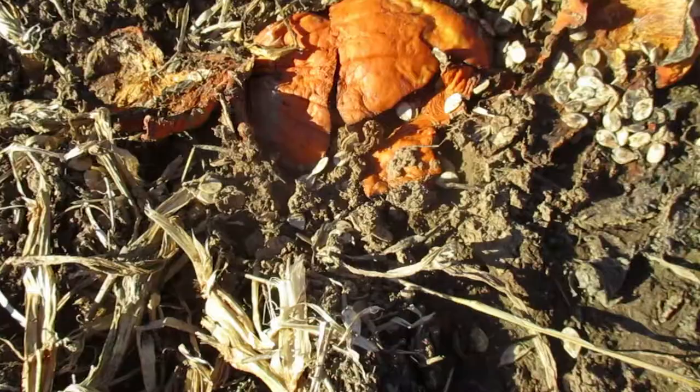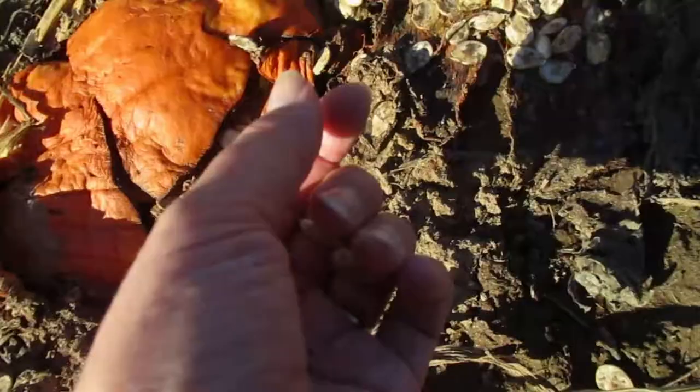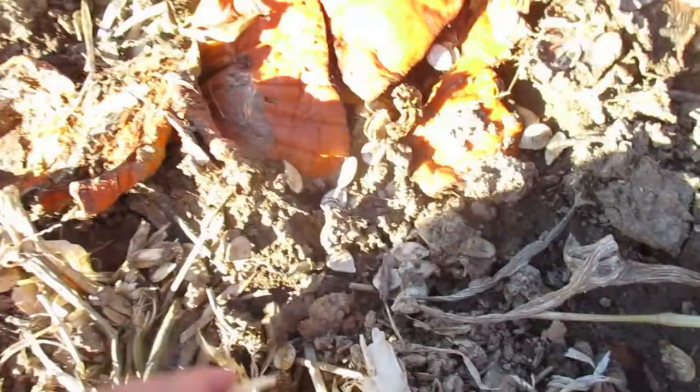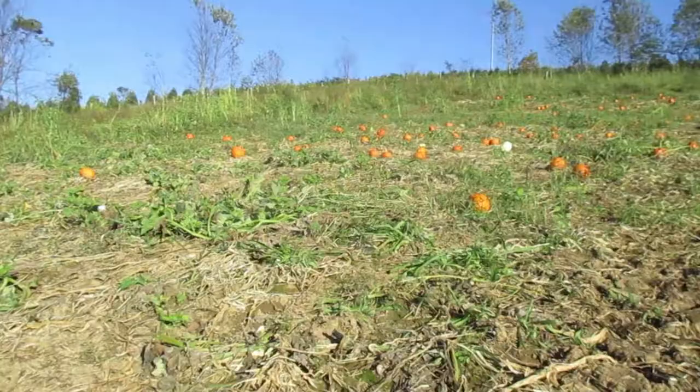The ones that are left behind to rot have, that's right, seeds inside them. And the whole cycle starts again. Next spring, these seeds will be in the ground and the farmer will probably plant more seeds. And then more pumpkins can grow in the field again and again, year after year. That is the life cycle of pumpkins.